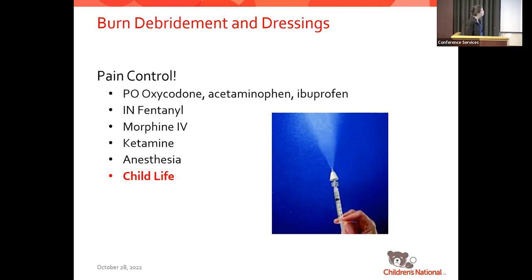We have several different medications we can use. Oral oxycodone is what we use prior to clinic. Tylenol, Motrin, fentanyl, morphine, ketamine, those are all options in the ER. We also do sometimes take patients to the OR for general anesthesia. And Child Life also has a great role during procedural support and distraction. We have Child Life with us in clinic, tremendously helpful.